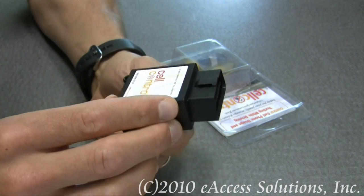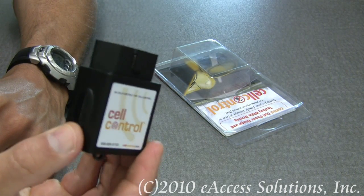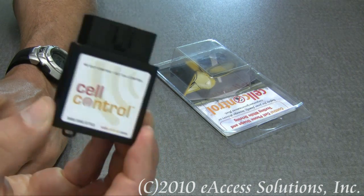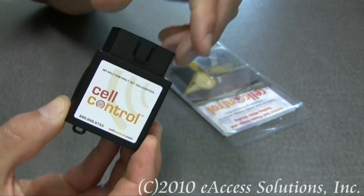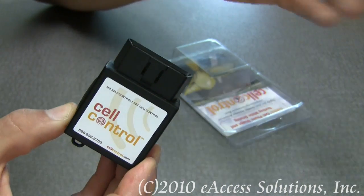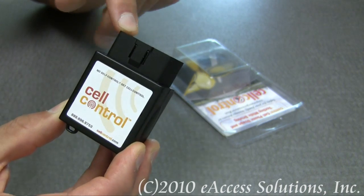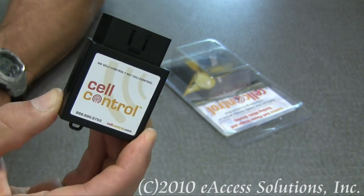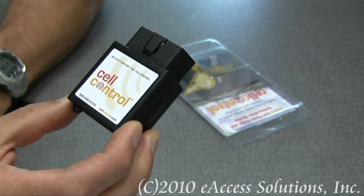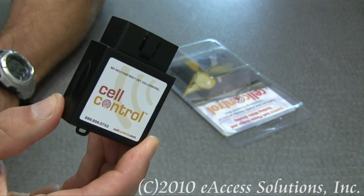So what's really nice is you can allow the user to only be able to call specific numbers and only allow specific numbers to call their phone. Or you can block all phone calls altogether, all emails, all text messages. They will always be able to call 911. If you block all calls, they can always still call 911.